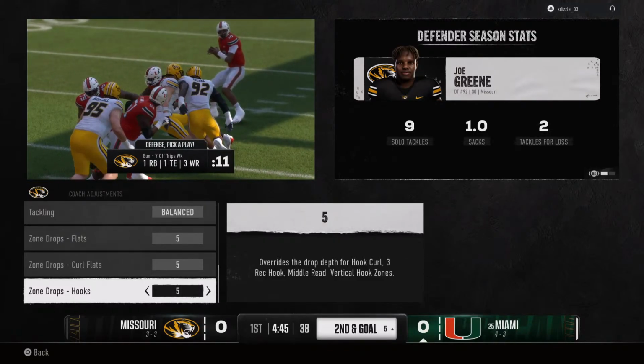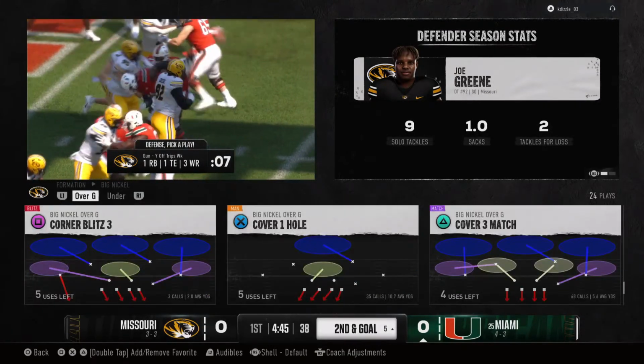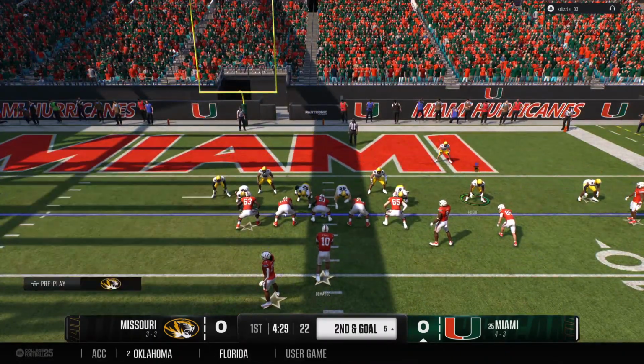Make guys commit near the line of scrimmage so I can throw behind. This defense is good, but I'm going to challenge them. I'm going to try to be the more physical team. I love the play call. I think you keep running the football and stay physical.